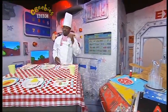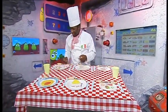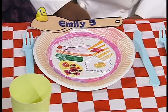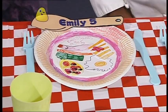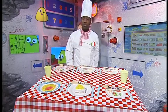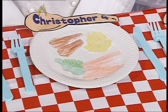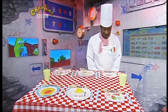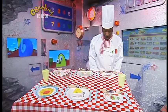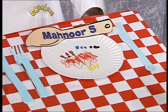But first, let's have a look at your paper plate pictures. Have a look at this one here. I see egg. I see broccoli. I think I see a mini pizza as well. Thank you very much to Emily, who's 5, with that paper plate picture. And this one here from Christopher, who's 4. I think that's got chips and peas and corn and bacon as well. Now, Manor, who's 5, we've got blueberries and blackberries and strawberries and bananas. Lovely, fresh plate full of food there.